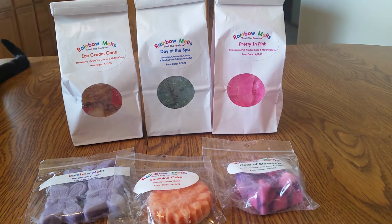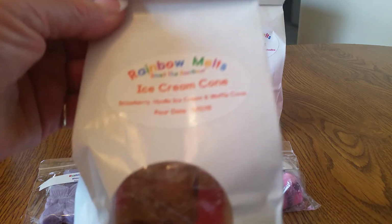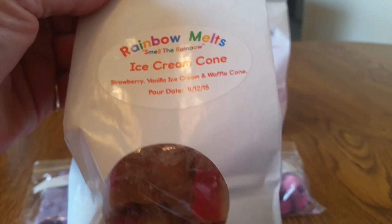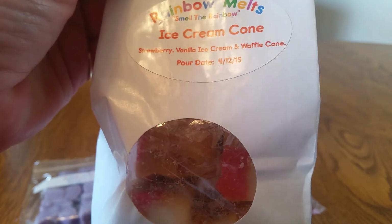Okay, I happened to be working the day these went up, so I was really happy to get home and be able to order the ones that I wanted. And each of these bags were $8.50, so very reasonable. The first one is an ice cream cone, which is strawberry, vanilla ice cream, and waffle cone.